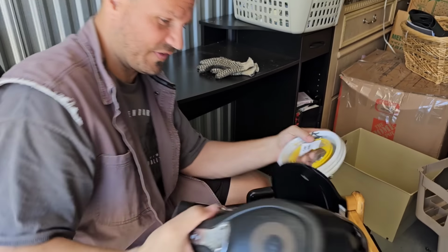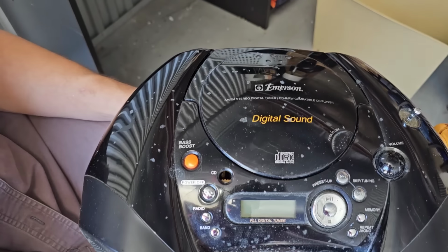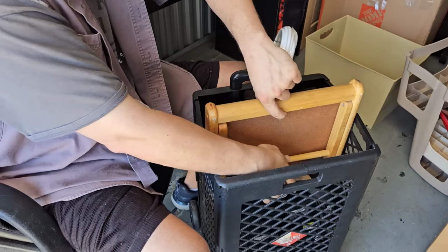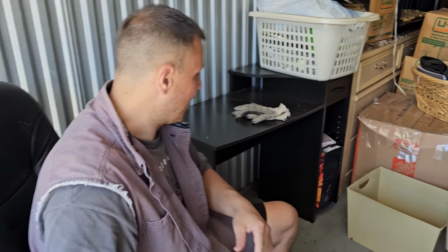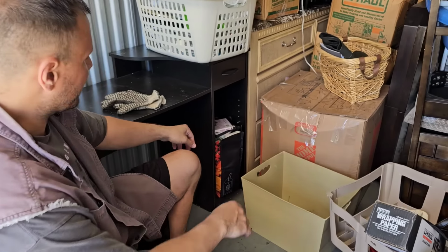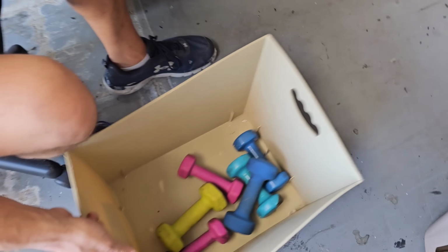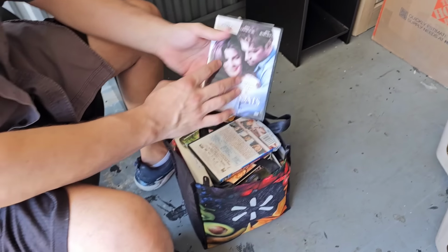Whoa, look at this! Now we got two CD players. Wow. Okay. All right. And this kind of table thing in a cart, but that's not the kind of cart I'm looking for. Let's see what's over in here. Oh my goodness, why does this thing weigh so much? Because there's weights in it. Okay, here we go. Whoa!